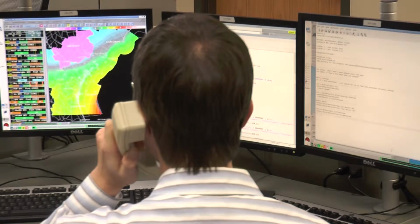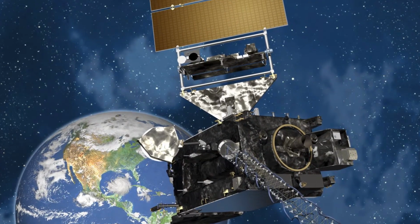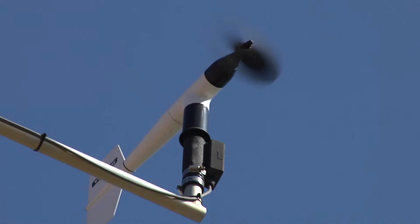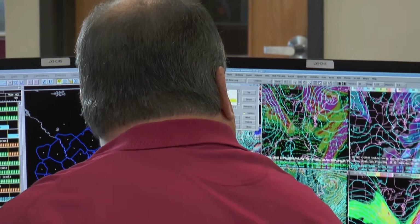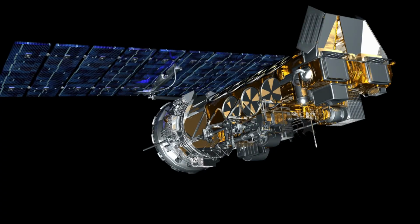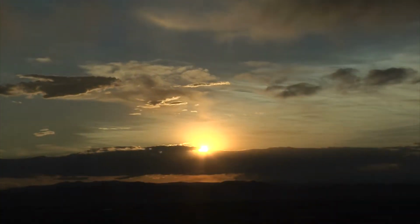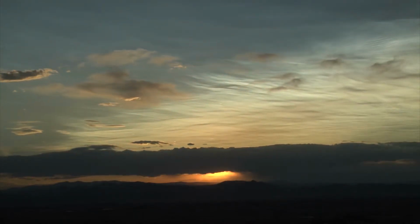overall weather pattern. In this video, we have shown you a number of ways we observe conditions in the atmosphere, on the ground, and in the oceans, all of which are critical for creating meteorological products. From multi-million-dollar satellite platforms down to volunteer observers, everything and everyone plays a role in ensuring the most accurate forecasts and warnings possible are issued by the National Weather Service to protect lives and property.